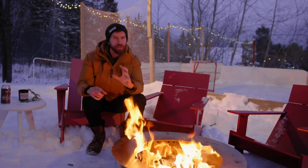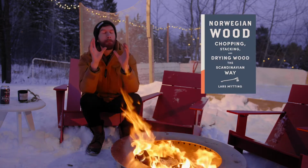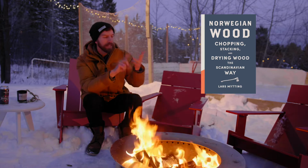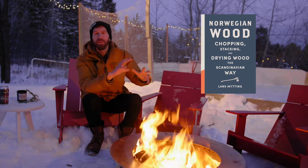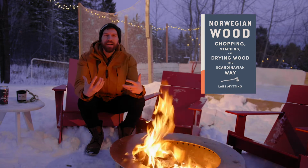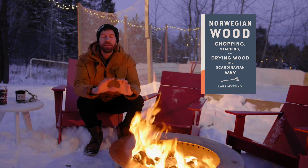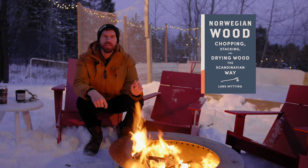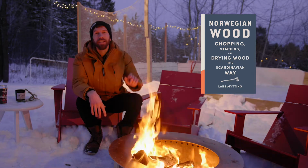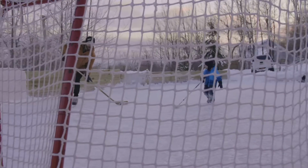If you want a great resource for this, I want to point over to Norwegian Wood. It's this amazing book on firewood. It's going to go through tools, chopping, kindling, stacking, the whole bit, with a bunch of wonderful pros on how to do that. So pick that up on Amazon or wherever you're getting your local books from. It's one of those coffee table books that if you're a firewood pro, you probably already have it on your coffee table. If you're not, buy it for the one that you love who is. They're gonna love it.